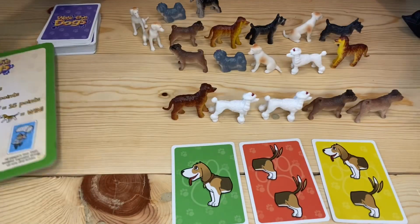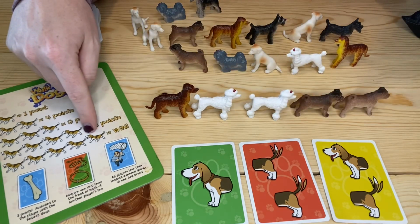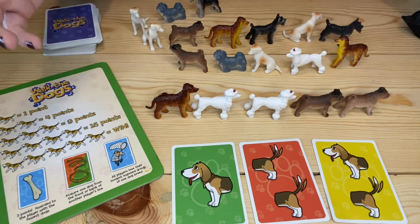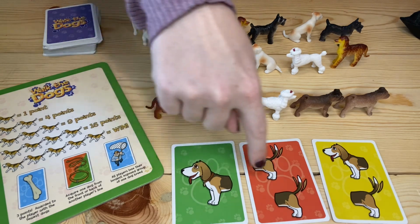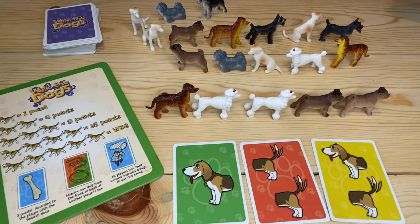So there's some risk and reward here as to if you should leave your dogs on the end and possibly try to get a win or more points, or if you should make them safe and cover them at both ends. So the line, there's a main line of dogs. You're gonna play one of your cards and then grab a dog from front or back, 2 from the back, 1 from the front, so on and so forth.